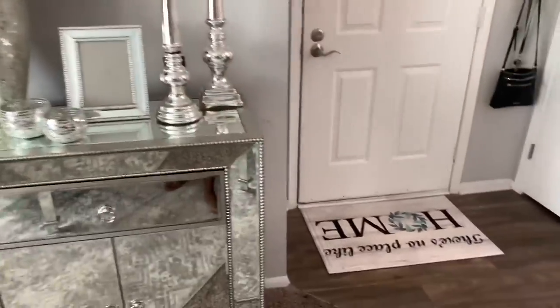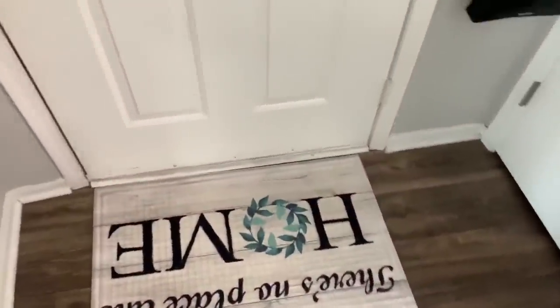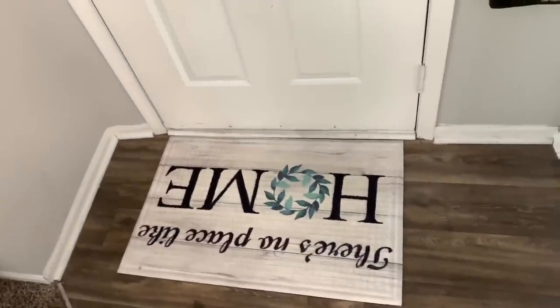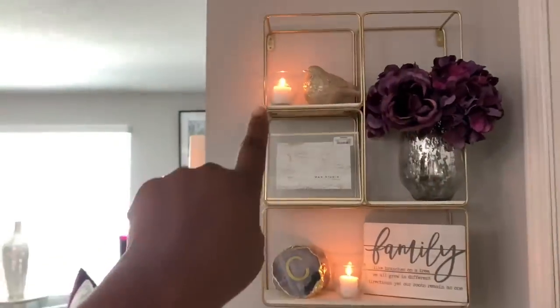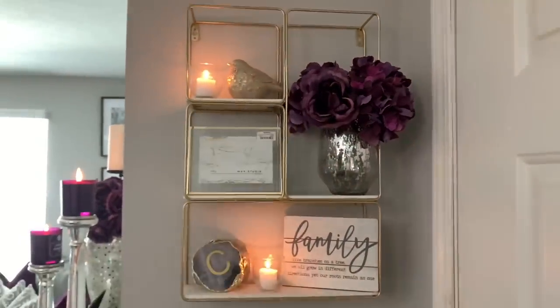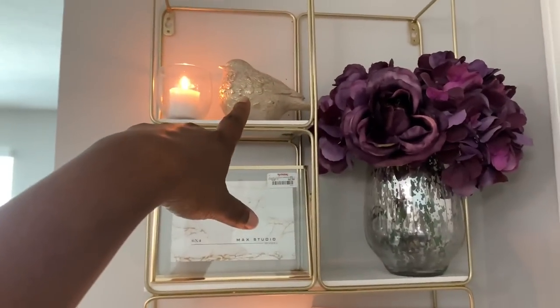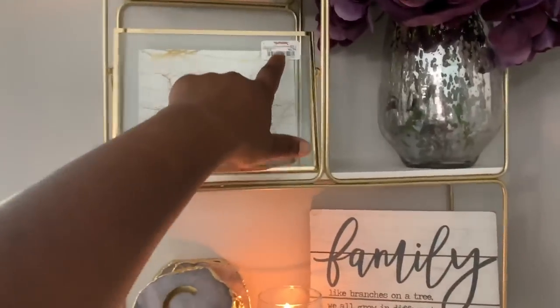All right, I bought the new rug right here. That was, I want to say, $9.99 at Burlington. Okay, and this shelf, if you guys remember, I had it in my bedroom. I just brought it out here. Before, I had the picture of me and the kids right there. Brought this out here and bought the little bird from Tuesday Morning. That was like $5.99.